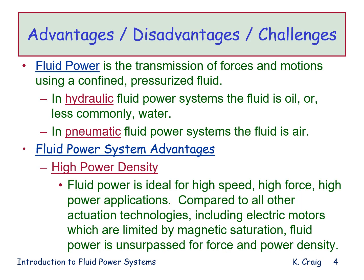Let's consider the advantages, disadvantages, and challenges of fluid power. Fluid power is the transmission of forces and motions using a confined, pressurized fluid. In hydraulic fluid power systems, the fluid is oil, or less commonly, water. In pneumatic fluid power systems, the fluid is air.